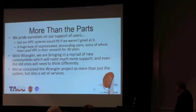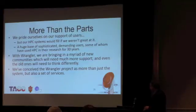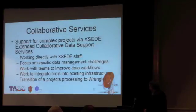So just a few minutes to go. Let me just say I want to come back and do an example or two of early science, but the parts are interesting, the hardware is interesting. We do pride ourselves on a project being more than just the parts and the set of services we put around it. We have a very different user base in this, and we're finding some gaps in our services and things we need to do better at.